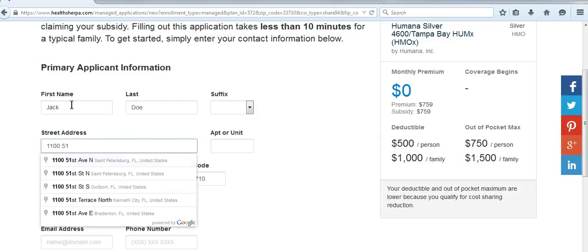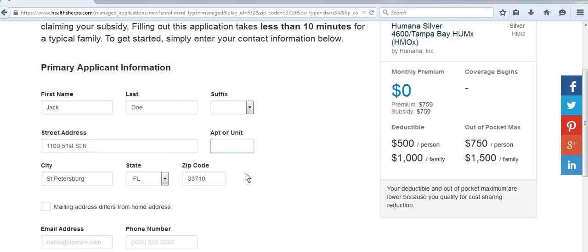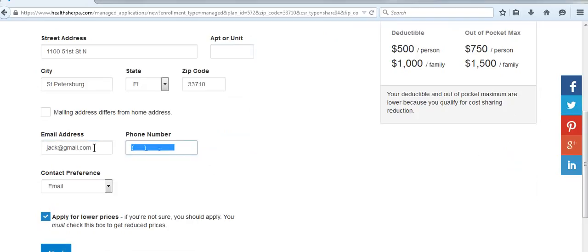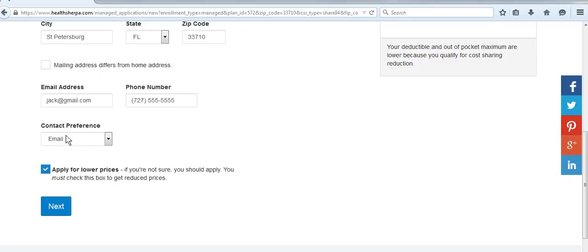So what we're going to do here is go to an actual enrollment. So we are going to just make up a scenario. Here you're going to put in your information. We're going to do Jack Doe that lives at 1100 51st Street North. It should populate based on your zip code. Put in your email. If you don't have an email, please call and we can get around it, but we cannot enroll you through this portal.